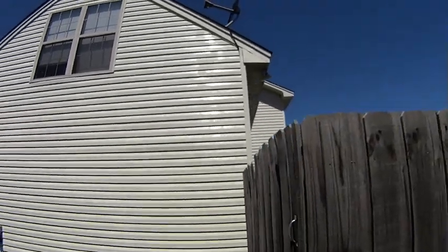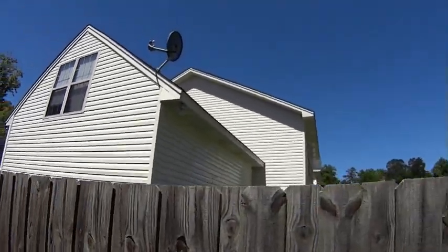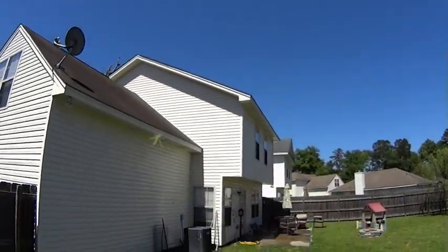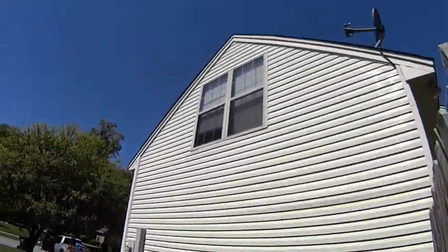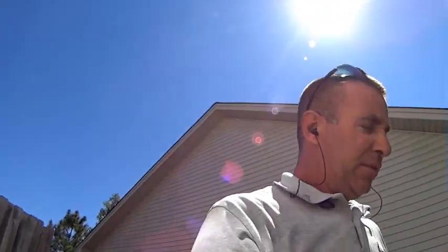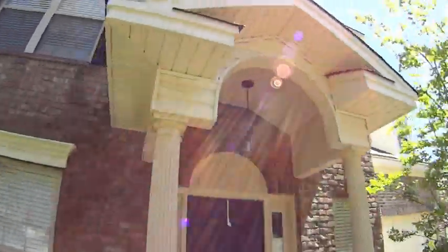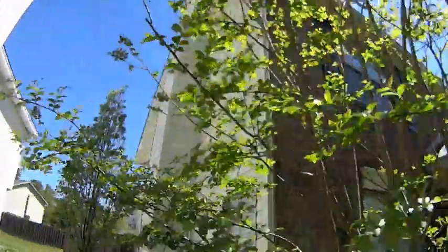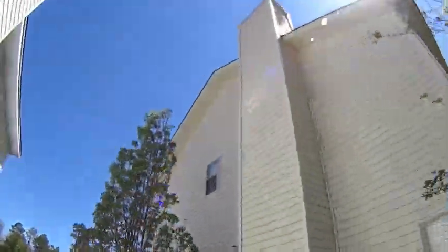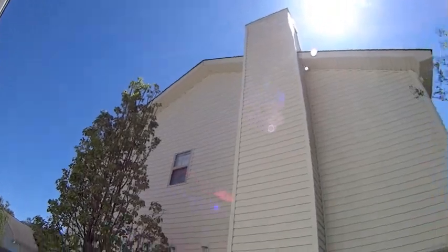This one is done. The back was really bad. It was really bad. In and out, man. In and out. I put 3 more gallons of bleach in my chemical tank. I got, I don't know, 5 or 6 gallons left. Maybe. I gotta look to see how many gallons I have left. So that's the 3rd 2-story. Done.